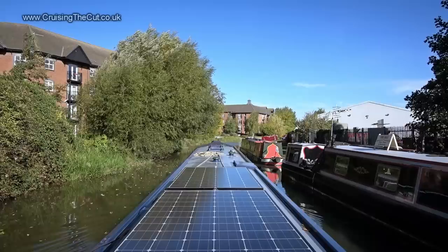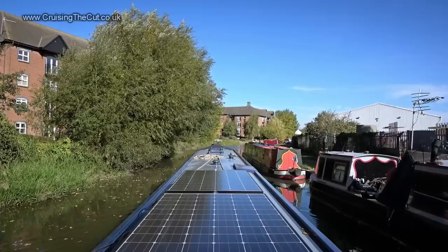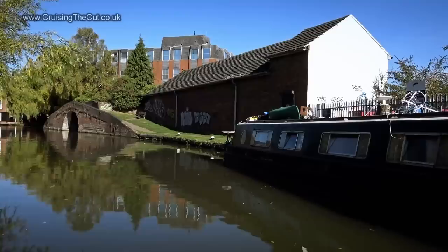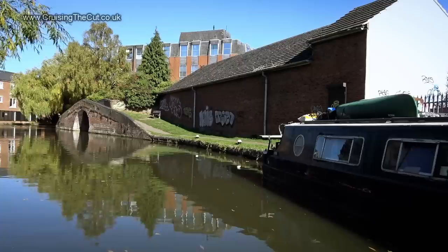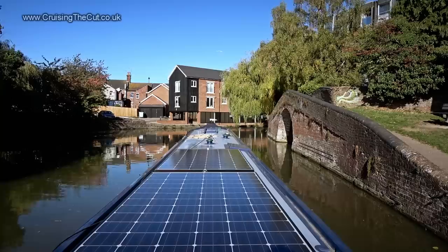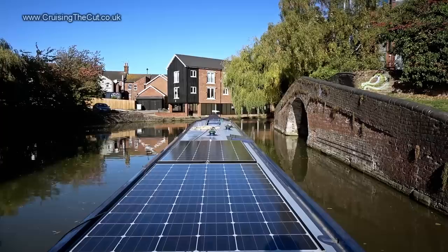Coming into Leighton Buzzard now, there is supposedly a water point and a waste bin point round here, just before the winding hole, and I could do with stopping for those, if I can see them. Rubbish dropped off at this rubbish point. The water point apparently is round the corner, which is also where the supermarket is, so I must have not noticed it on the way through last time.